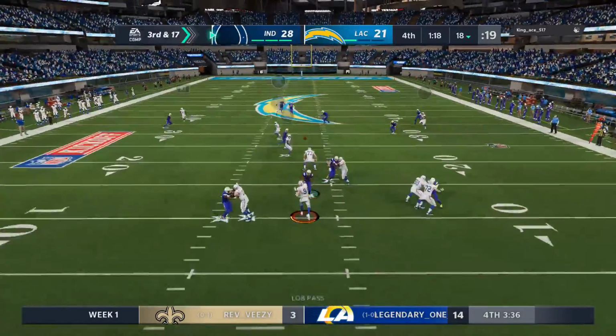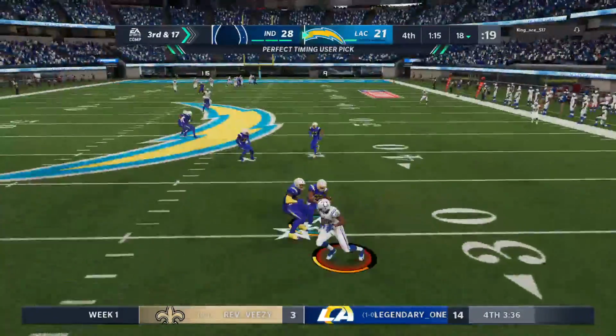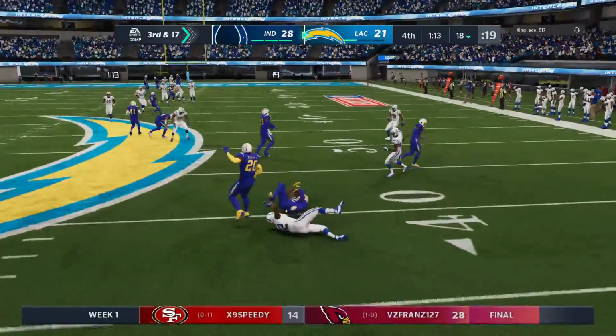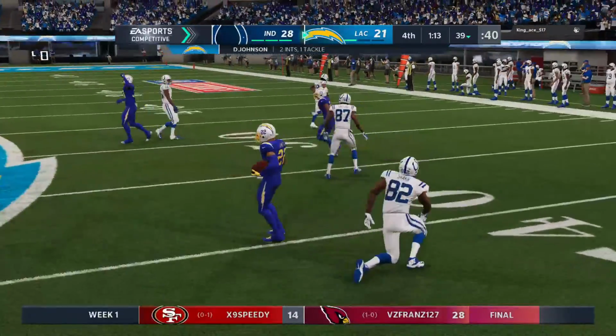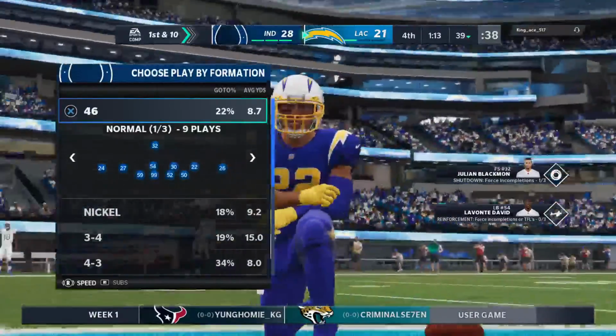Eason going to throw it out of the shotgun. He's going to float this over the middle deep. And look at this. They get the turnover they needed. It's intercepted. Picked off at about the 31. And the return stops at the 39-yard line.